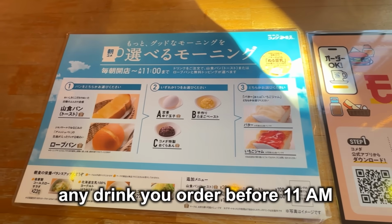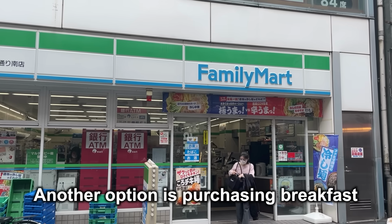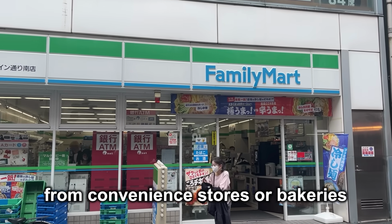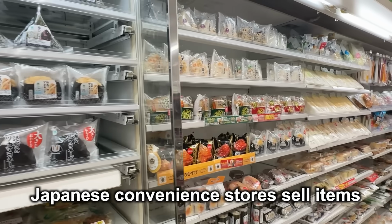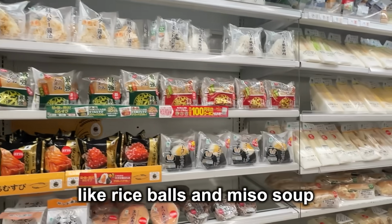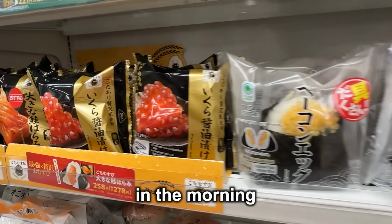any drink you order before 11 a.m. comes with a free morning set. Another option is purchasing breakfast from convenience stores or bakeries. Japanese convenience stores sell items like rice bowls and miso soup, offering an inexpensive way to enjoy authentic Japanese food in the morning.